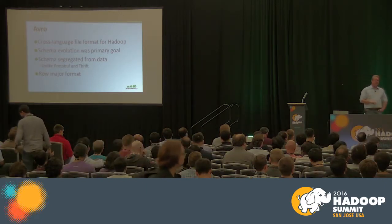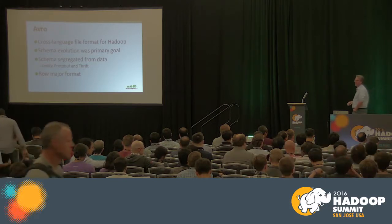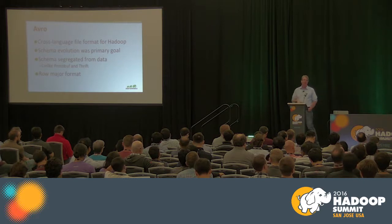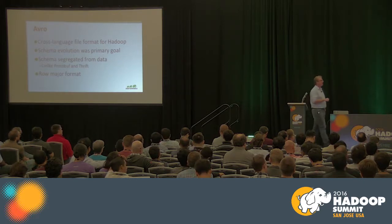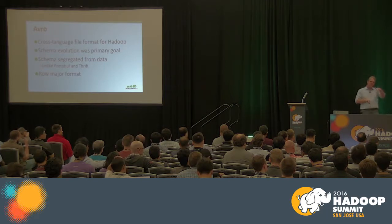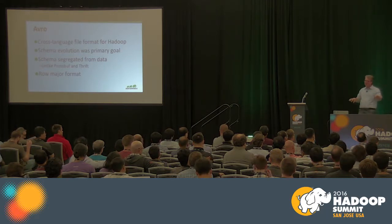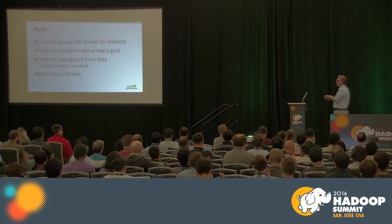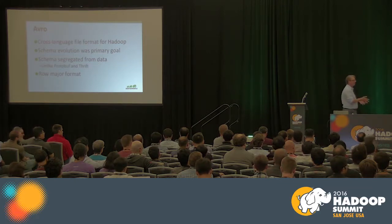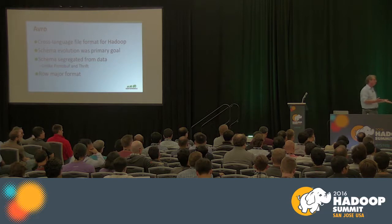The schema was completely segregated from the data. That is very different from protobuf and thrift, for example, where you have some of the schema with the data and some of it separate. With Avro, everything is separate. Without the schema, you can't understand what this data is at all. You just have bytes and no way to parse it.